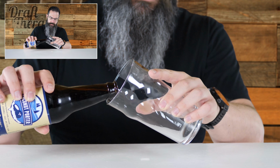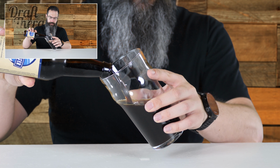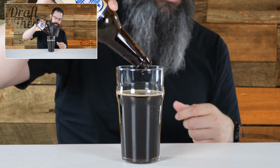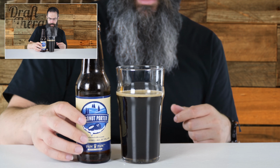Let's go ahead and pour this. It's coming out nice and dark out of the bottle, nice and thick. Whoa, a little bit of splash there. Not much of a head. Let's try to get a little bit more aggressive on the tail end to make a bit of a head.